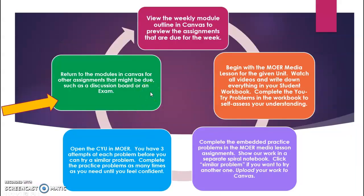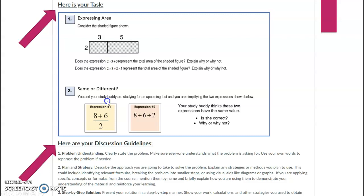Okay, after you complete the assignments and more, you want to go back to the modules in Canvas because you could have something else that's due that week, like a discussion board or an extend your learning assignment, or maybe there's an exam that week. So you want to go back to that weekly outline. Now, the extend your learning assignments, you're going to be given a mathematical task and you're going to be given guidelines to answer in the discussion board. Now, this is where you get to show your own unique way for completing the mathematical task.